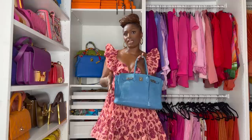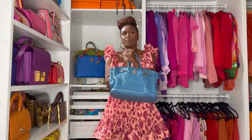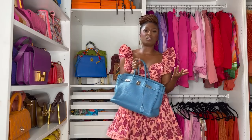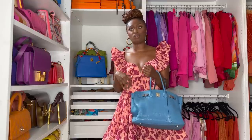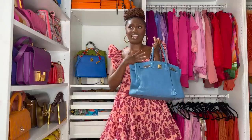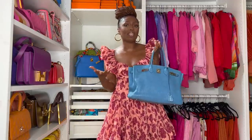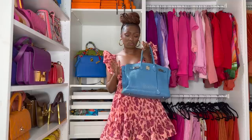I don't know if they're gonna come back in, but it's just something about this bag that makes me feel good. And so I don't care if it comes back. I don't care if people find it trendy or not trendy, or if it's not gonna get a bunch of likes. I don't really care. This is a bag I'm gonna have for years to come. And so that's what I like about the bag. And I feel like we need to insert more individuality into fashion. And this really does it for me.